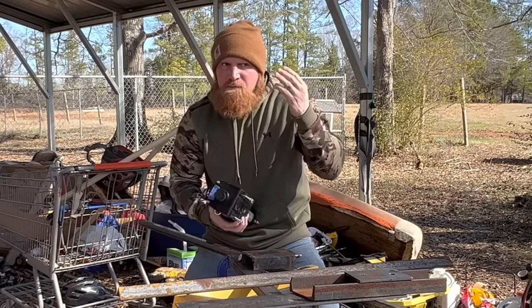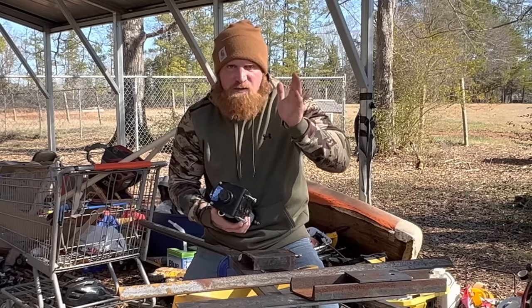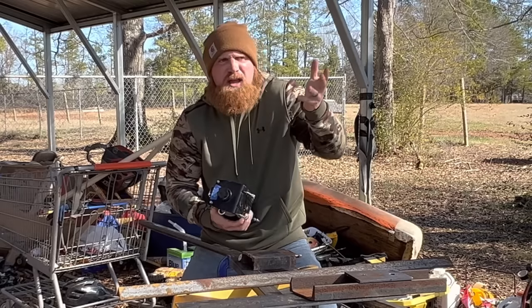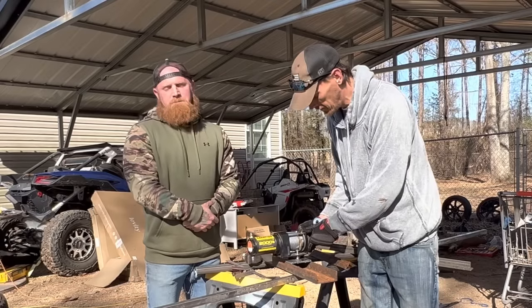You know, in theory, I can see it. It works really good. But nothing ever turns out the way we plan on it turning out. So we're going to try it, because I just think it'd be awesome. So we're going to give it a shot. All right, so we're going to mount the winch on here. Like so.